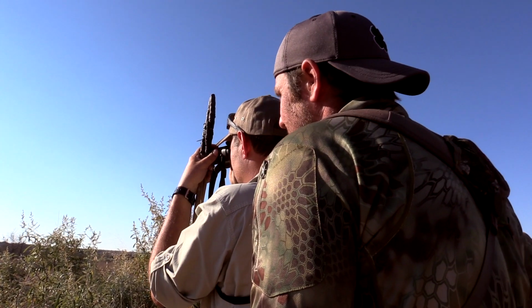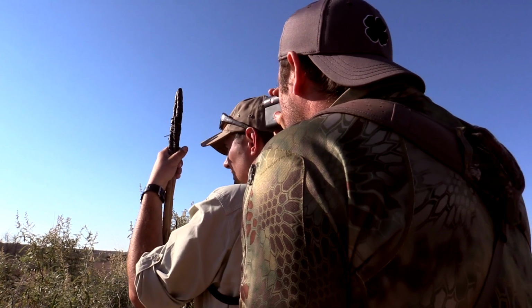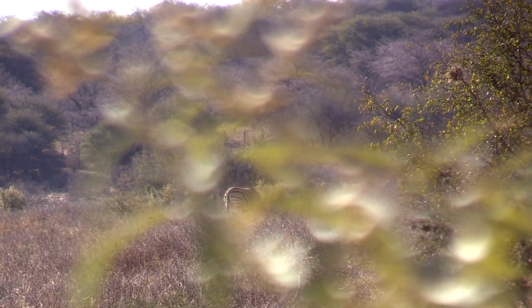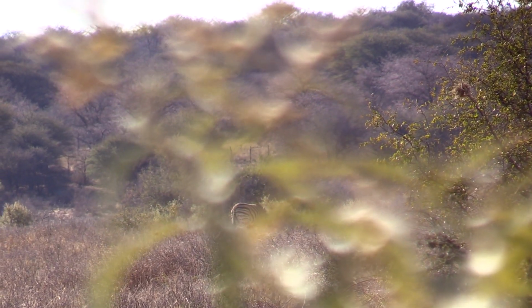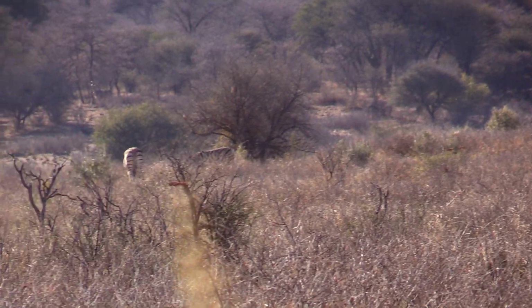Big-bodied. This one is dark in color and this big body is a lot bigger than the other ones. We were finding a lot of zebra, and that actually was part of the problem as we were trying to hunt them with a bow. So Nathan decided to switch gears and switch weapons.